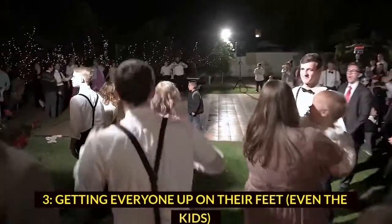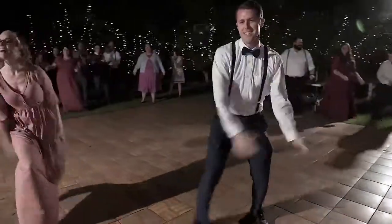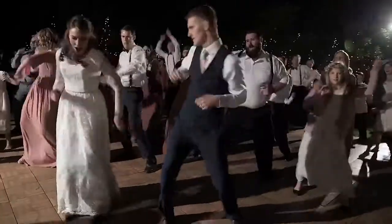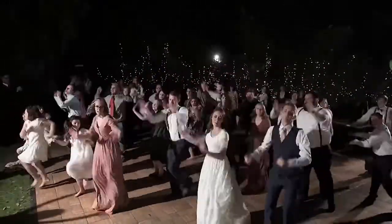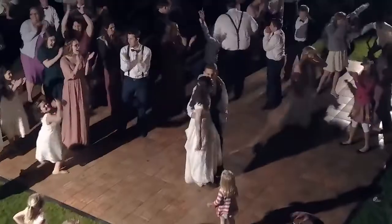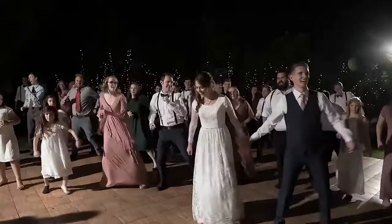3. Getting everyone up on their feet, even the kids. Flash mobs can consist of just 1 or 2 people. Or, when they get taken up a level, they can involve a huge group of guests. In this hugely entertaining, upbeat group flash mob, the whole thing was full of fun and energy right from the get-go. From just 2 initial dancers, the group kept growing and growing, until a whole audience was up, involved, and having an amazing time. It took place outside on some simple stage flooring, and that impromptu feel made the surprising work even more brilliantly.